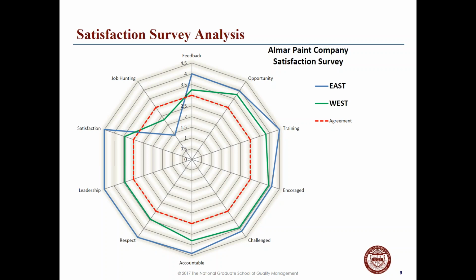Respect is basically how comfortable they are with their manager, and if they admire their leader as a professional and as a leader himself. Leadership, they're looking into how they feel about the executives, the senior leadership of the site. Satisfaction is the overall contentment of the job. How satisfied are they with the job? And again, we go back to 10, job hunting. So let's take a closer look at the next slide, please.